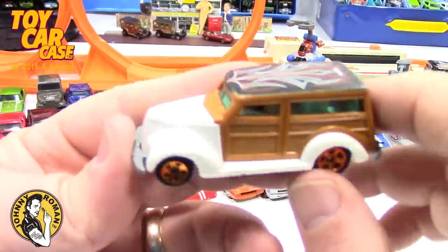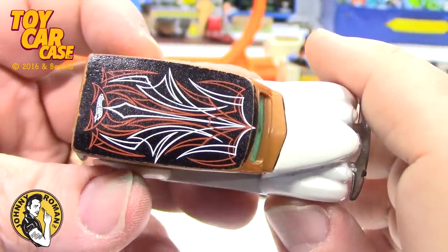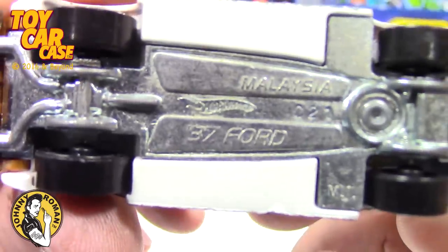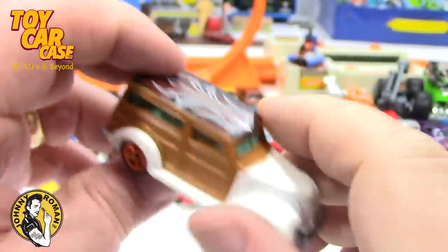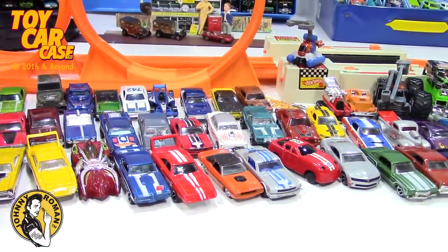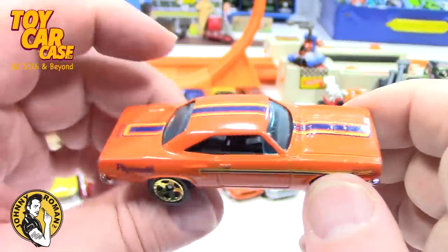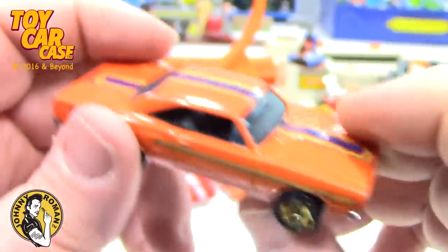Oh, look at this Woody wagon, love it. Pinstriping on the roof. Nicely done, fun stuff. '37 Ford, Malaysia. That is nice. Let's see what else we got in here. Oh, look at this. It looks like a Roadrunner. But you know it's probably a Challenger. It is a Roadrunner, '70 Roadrunner.